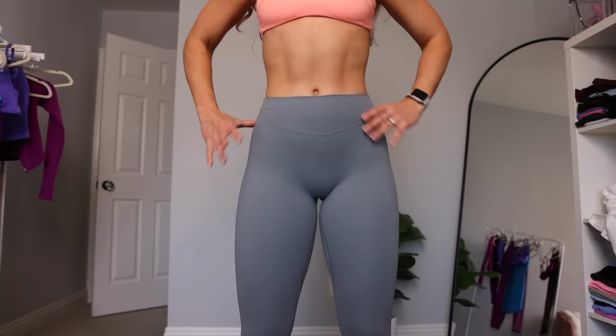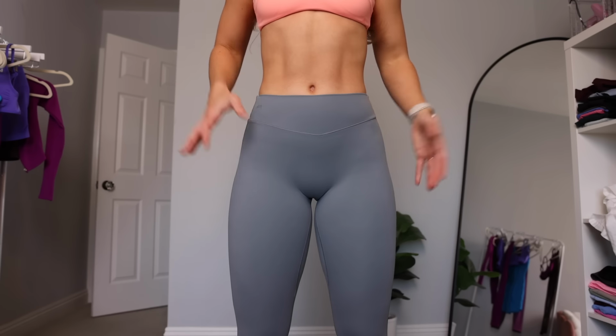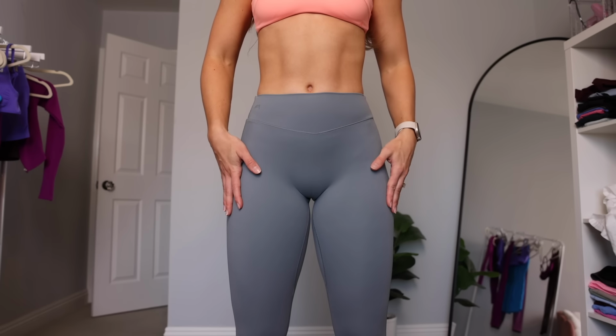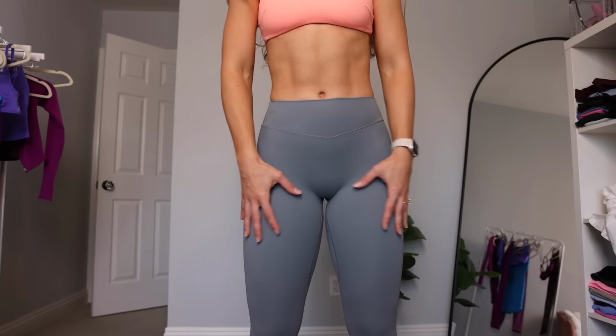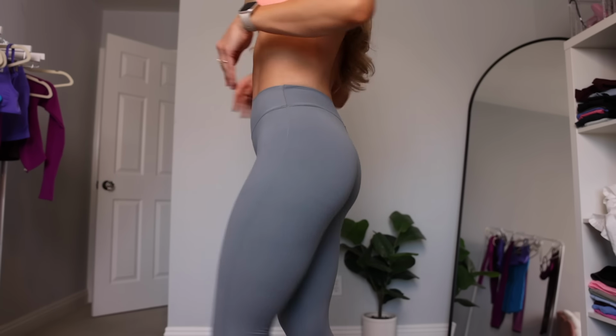So first of all, we have the mid to high rise. I do show some belly button. Over time, if I were to work out, it might show even a little bit more. So personally, I consider this mid to high rise. We have no top band, soft V front, no front seam. I get a little bit more crotch tension in the small than I do the medium, but I still wouldn't really say I get camel in these. Overall, about a medium compression in these, a medium thickness, straight up and down side seam.